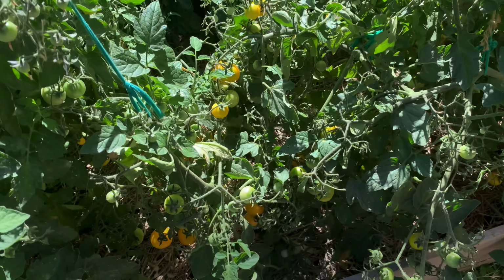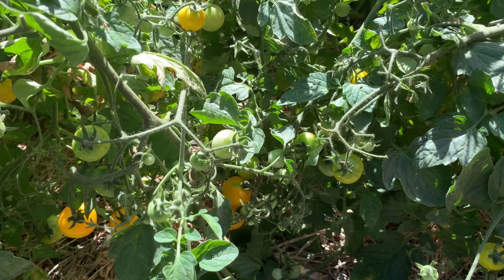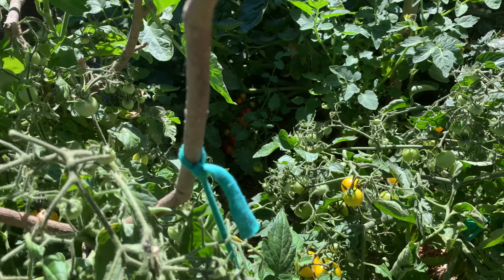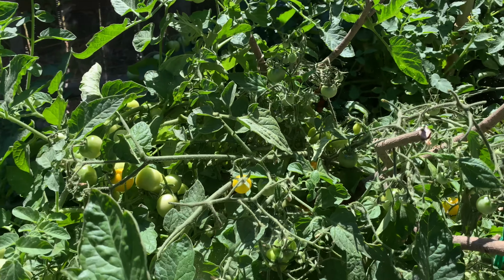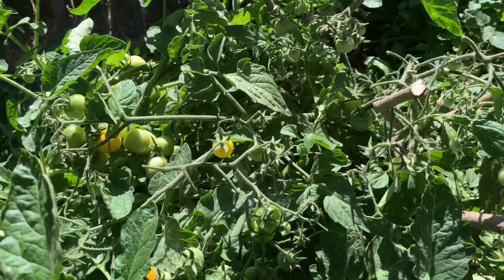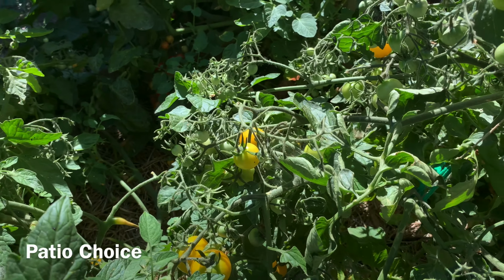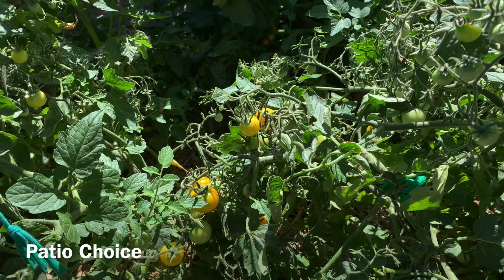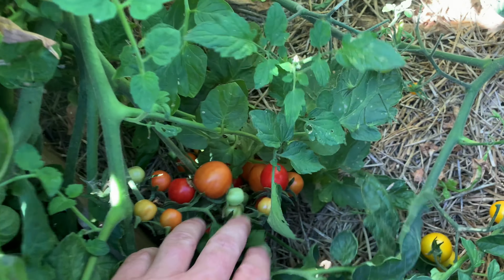And here's my complete mess of a cherry tomato bed. These are all determinates this year. And like my Rio Grandes, I've at this point let them fall over to do their own thing. It doesn't seem to be hurting production or plant health any at this point. The yellow ones are a variety from Botanical Interests called Patio Choice. They're a great bush variety cherry that produces quite well.